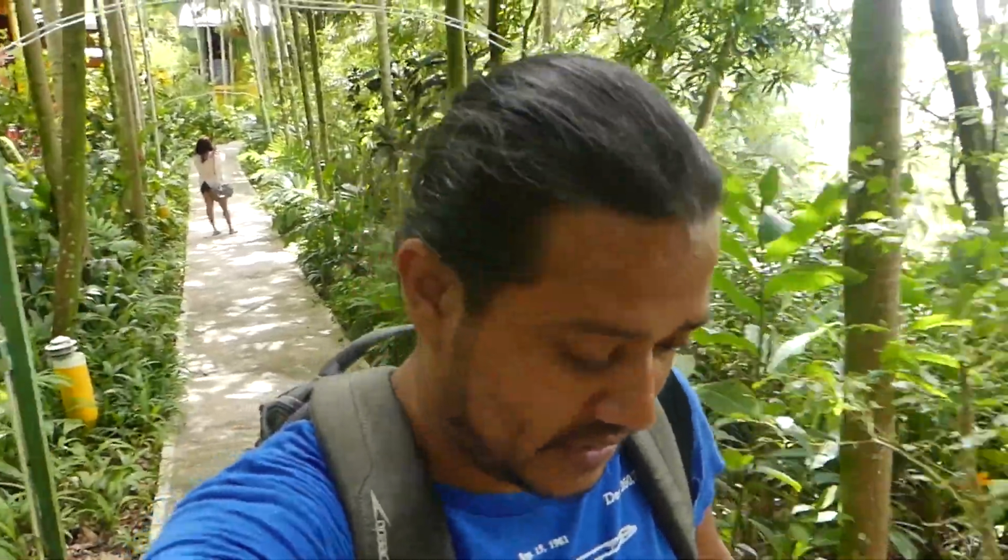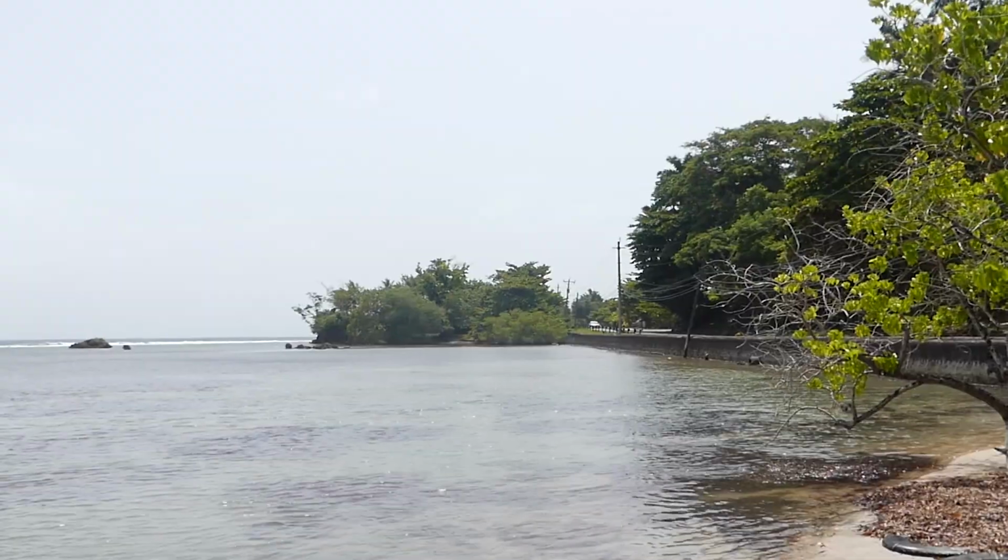And now we're heading to Reach Falls. I can't wait to show my family this because I consider this to be the best waterfall in all of Jamaica. So, very excited. The good thing is we're in Portland already, so it should only take us about 45 minutes to get there.